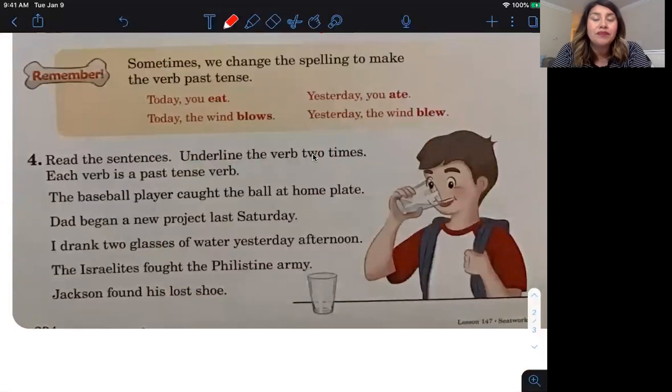We're going to underline the verb 2 times. Each verb is a past tense verb, okay? The baseball player caught the ball at home plate. What is the verb, the action? What did he do? He caught it. Past tense. Dad began a new project. What did Dad do? He began. Good job. I drank 2 glasses of water yesterday afternoon. What did I do? I drank. That's the action.